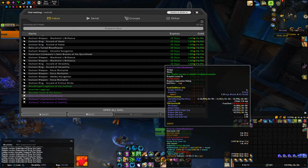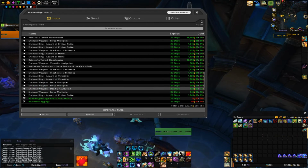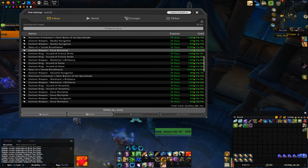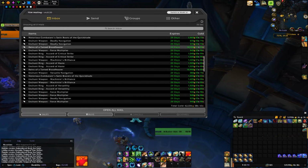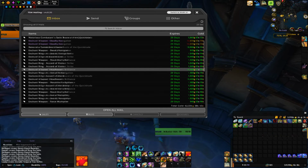Did see 3 more of the Tame Bloodfeaster mounts listed at 15k. So I bought out those 3, and I relisted them at around 20k, and managed to sell 2 already at 19k after the auction house cut. Really nice 4k profit in less than probably 12 hours, because I did buy them last night and I relisted them before I went to bed.